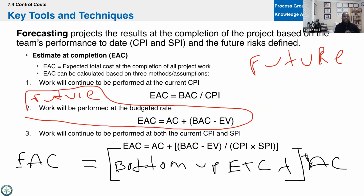Again, you will not be asked to compute this formula, but PMI will give you a question that says, you and your team are unsure of what the project is going to cost. And so you've bottom up estimated all remaining costs and added it back to your spend to date. Which of the following earned value management formulas have you used? And they'll give you these 4, and you'll make sure you pick the right one. All right, so that's how you're going to answer that one.